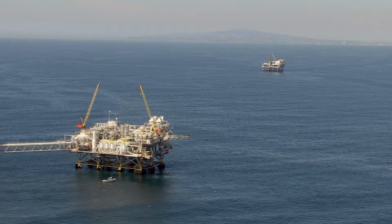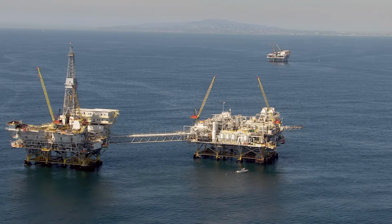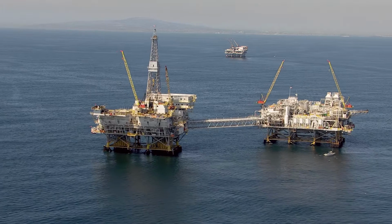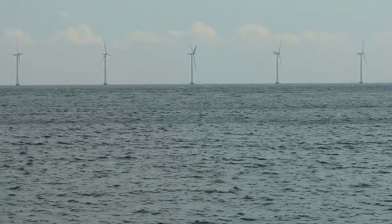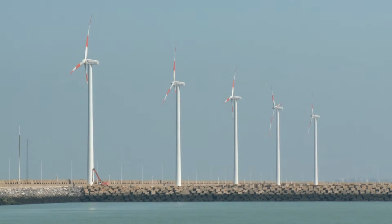We don't have any of these kind of structures in Italy and in the Mediterranean area. We have more than 100 gas platforms in our area in the Northern Adriatic Sea, so quite a lot. But at the moment we have never developed such a kind of integrated design. So the real challenge is to develop a design that also includes the use of renewable resources. Harvesting energy from the ocean has become ever more important.